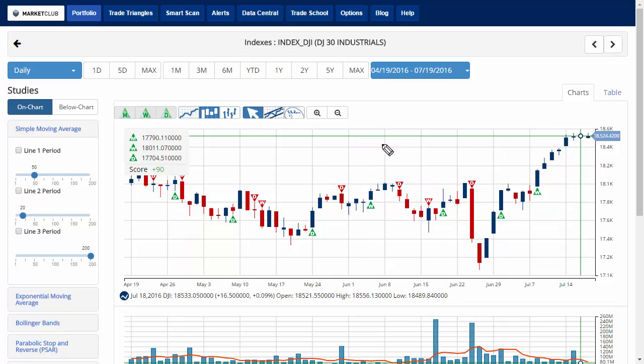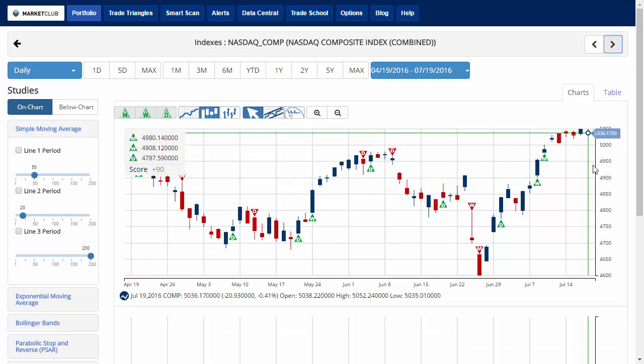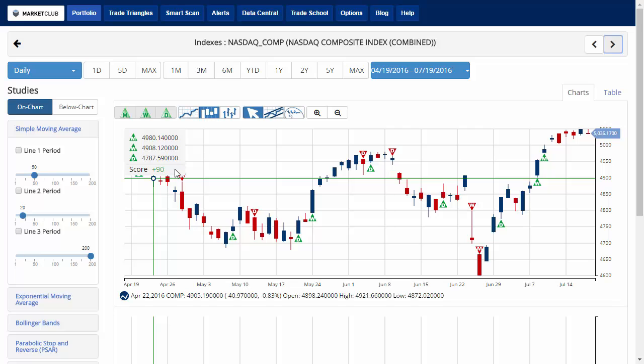Key level to watch for the Dow will be 17,063.08. That would indicate it's where a red weekly trade triangle would trigger, indicating a move to the sidelines position for the Dow. Moving along, the Nasdaq chart analysis score plus 90.